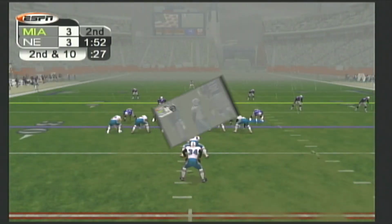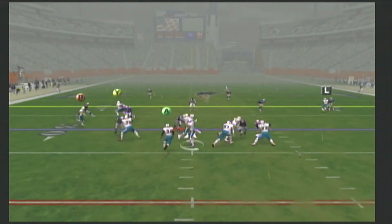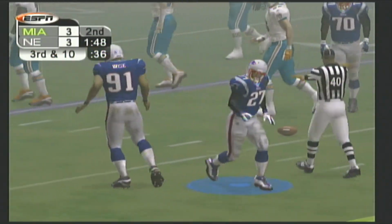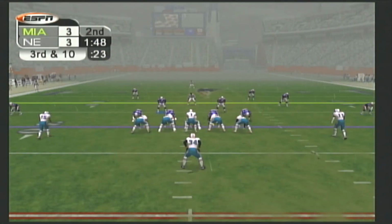No good. Incomplete. Number 34 tried to... Number 1 fires this one over the middle, and it falls incomplete. Number 34 ran a short pattern on that last play, but that would have been a tough catch.